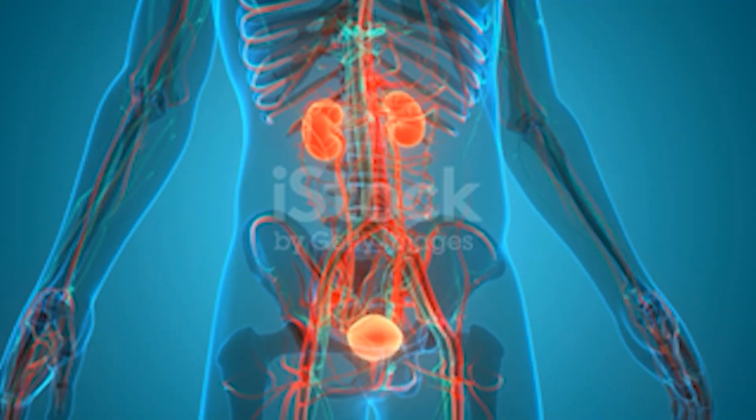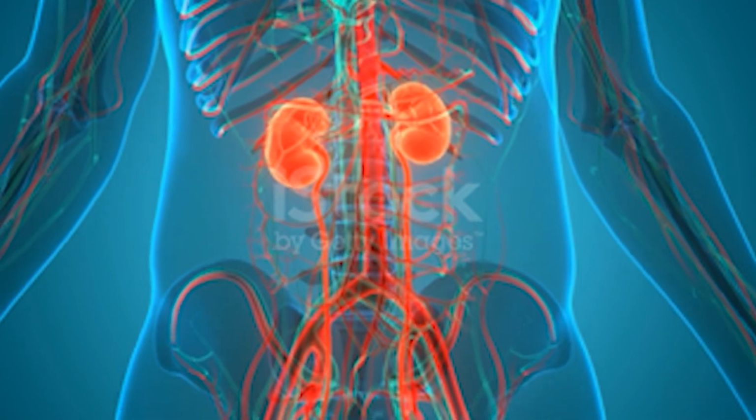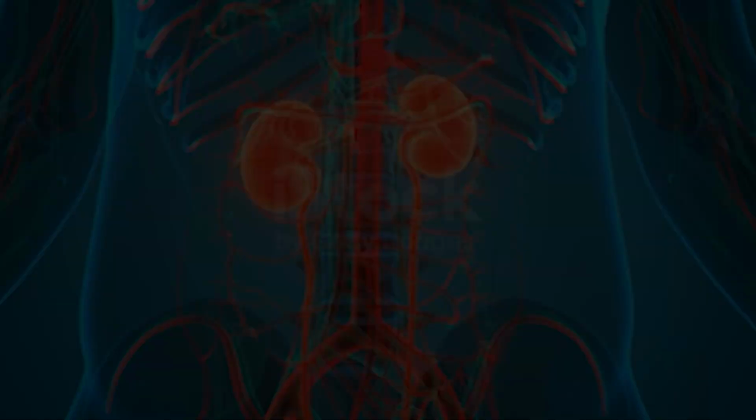At that point, a dialysis or a transplant is needed. After a transplant, the patient will need to take medications for a lifetime.